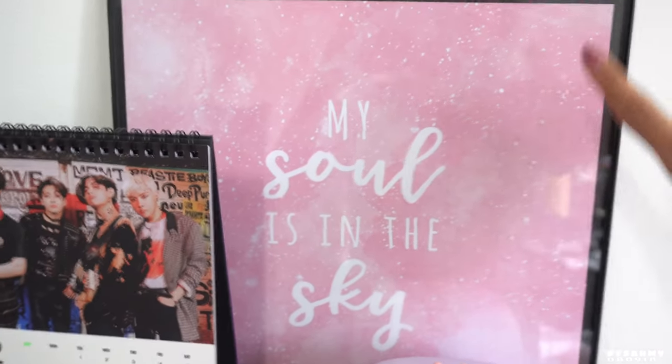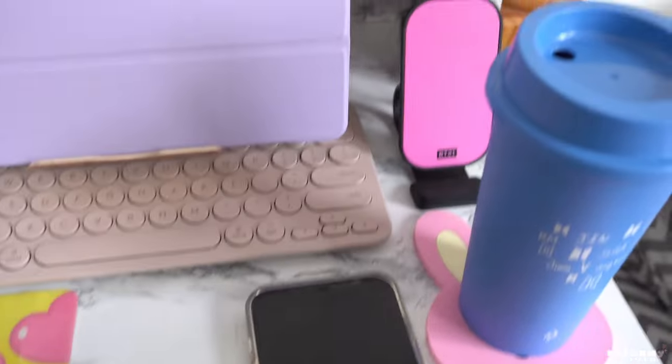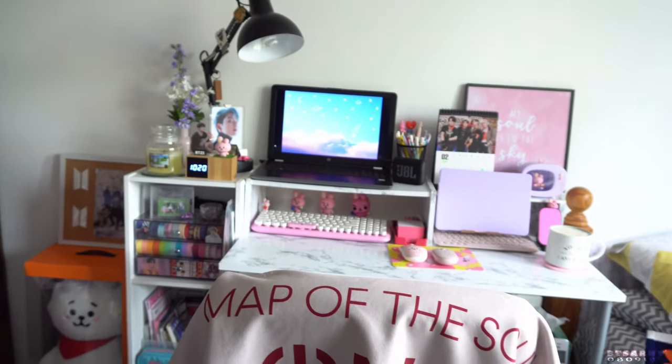craft paper that says my soul is in the sky. I thought it fits perfectly with the theme, so I put it in a frame. Oh, and I have two coasters here, one for my coffee and one for my water. And to finish it off, I have my Map of the Soul one blanket right here. That's how my desk looks like now.